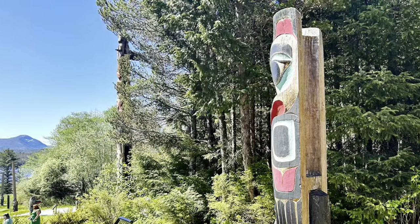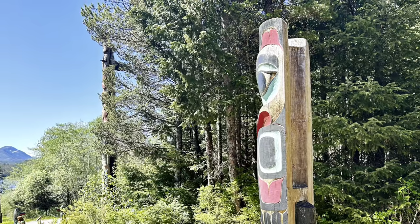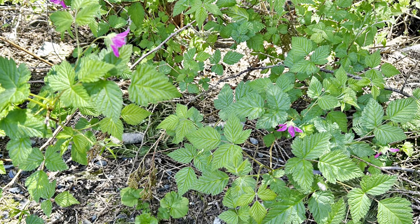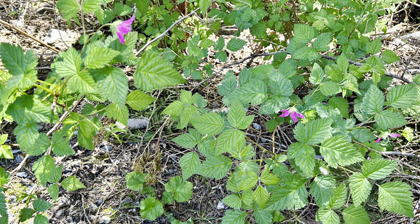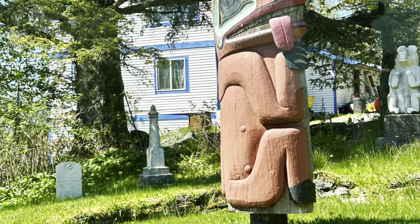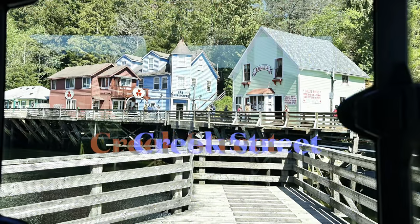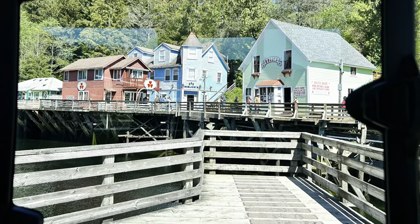Here, interestingly, the way this totem is cut in half is to preserve its lifespan to 10 times longer. And I learned that the brewery here is somewhat different from that in the mainland US. Behind this totem, there are several tombstones representing the famous figures of this history. The infamous Creek Street now has become restaurants and souvenir stores.